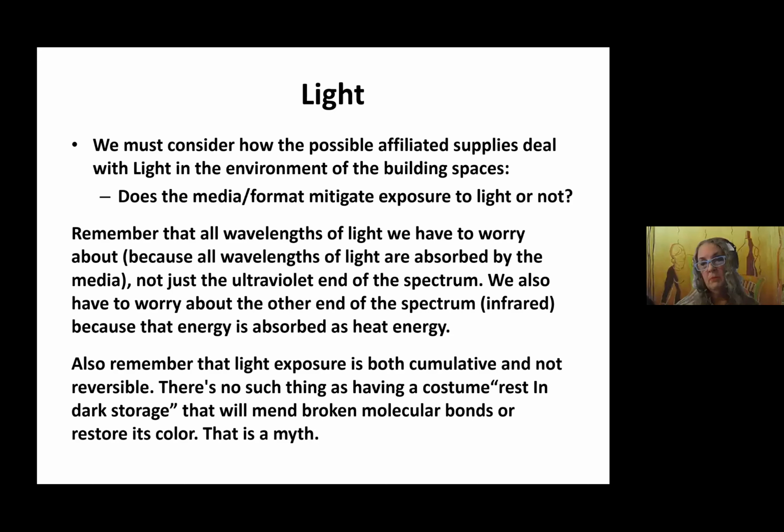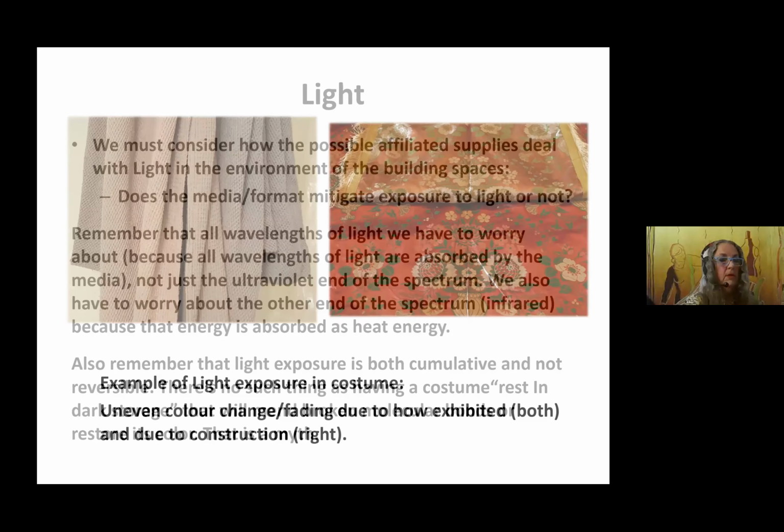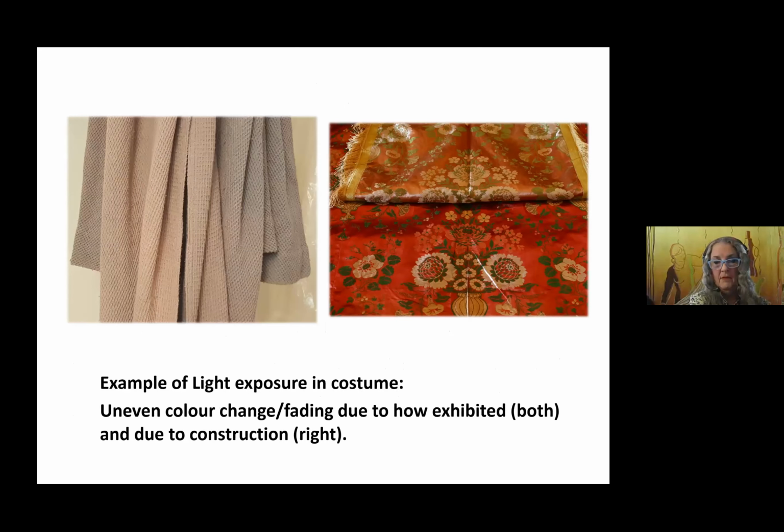You also must remember that light exposure is both cumulative and not reversible. There's no such thing as having a costume rest in the dark in storage that will somehow put together broken molecular bonds or restore its color. That is a myth. So here's just some examples of light exposure in costume.